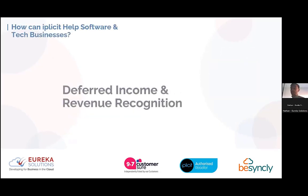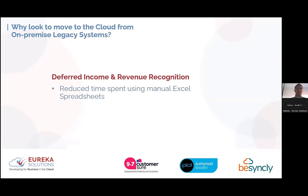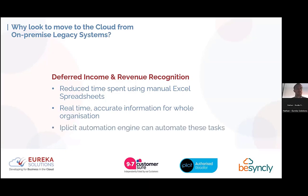So the first one comes from a more finance point of view, and it's dealing with deferred income and revenue recognition. This is something that starter solutions and maybe some on-premise solutions can struggle with in terms of being able to handle that efficiently and effectively. So what does this mean? So in iplicit, we've got lots and lots of ways that we can deal with deferred income and revenue recognition. And what does that do for the organisation?